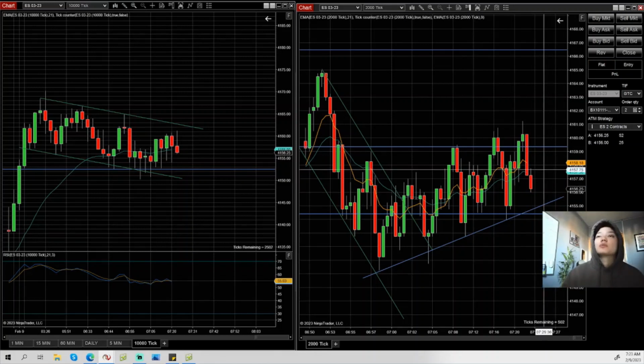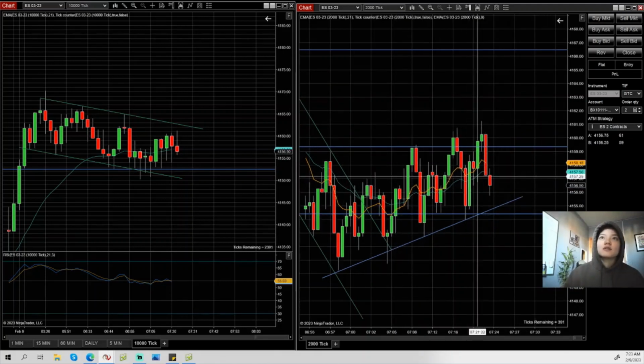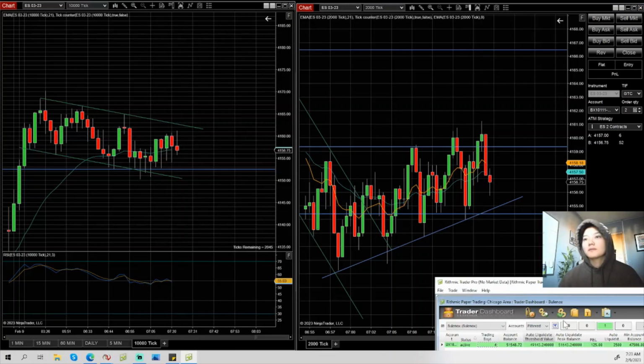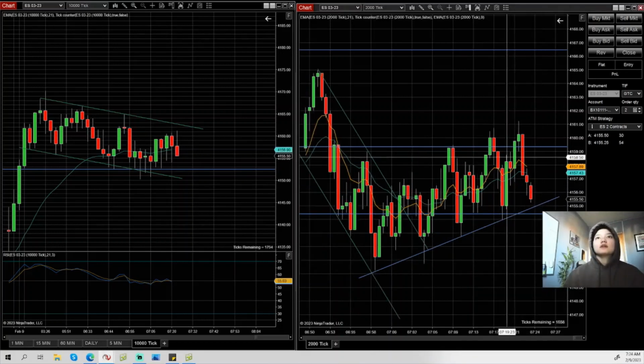Saw we broke below the 21, hesitation, as well as a constant pattern kind of playing out. On top of that, looking at the 10,000 tick, you could tell the momentum was swinging, so that's why I decided to get that short. So our P&L is currently at 125, but again with fees maybe like 100. I'm looking to take one more trade, maybe get the bounce off here.